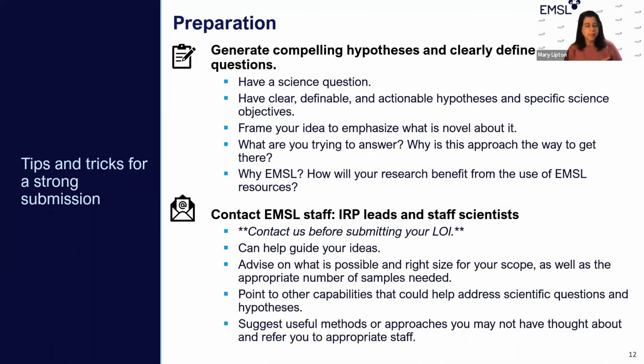Another thing I want to expound on that Alison mentioned is please contact us before submitting your letter of intent. We are here to help you. Both the integrated research platform leads and the staff scientists are here to help guide you, to help bounce ideas off of. We can help guide your ideas, help hone your scientific question. One of the things that our staff are really good at is listening to your question and then giving you ideas on how to address it.